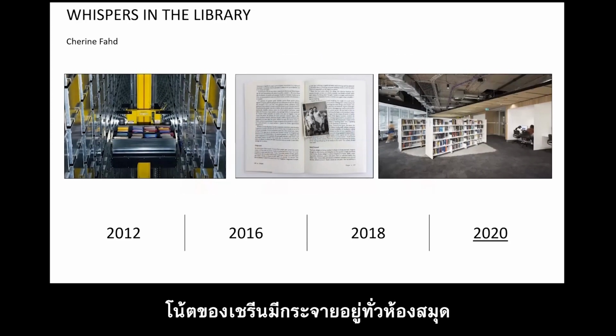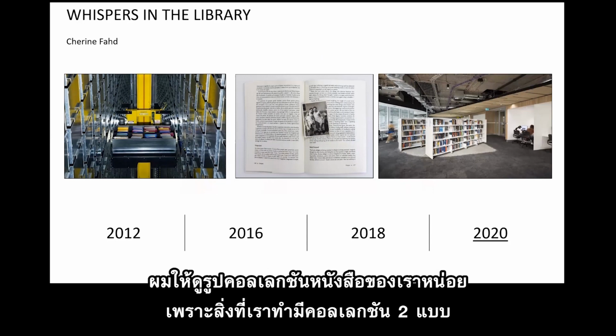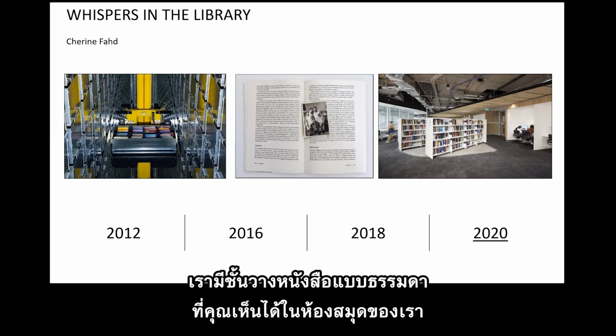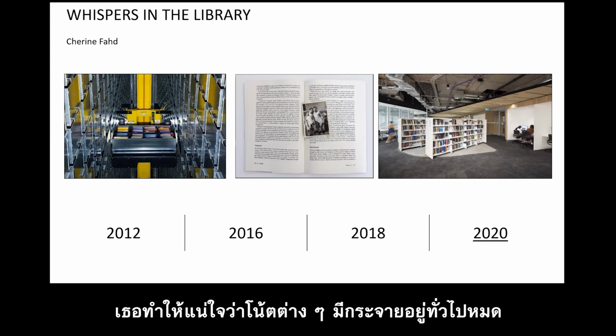Shireen's notes are all through the library. You can see she used photos and notes, and they're in the books. There are thousands of them all through our collection. I just put pictures of our collection because we do have 2 types of collections. We have our normal bookshelves that you can see in every other library. We also have an underground warehouse that is the length of our giant building. And she made sure that there were notes all the way through them.